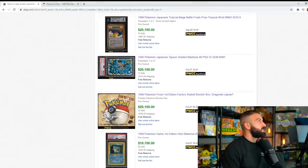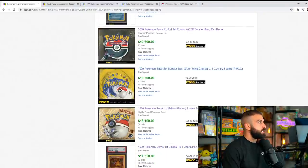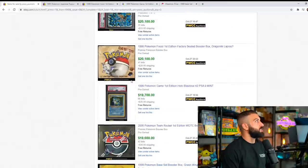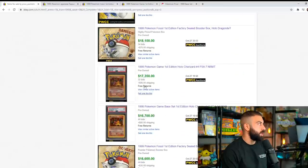The top, this is another big one. Same with the Fossil Boxes. That was pretty interesting to me. The Blastoise 2, that was actually really interesting. So the Fossil boxes went for about 18 to 20,000-ish, or actually 16,600 to 20,000-ish. There's a wide range on those.